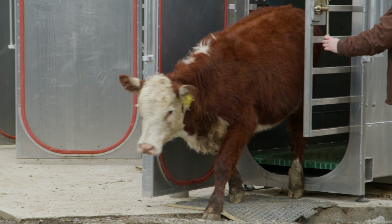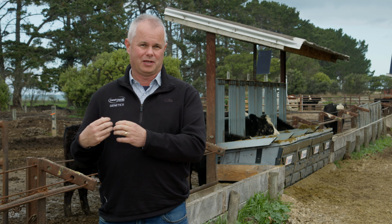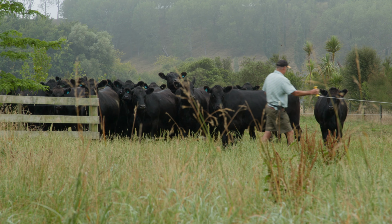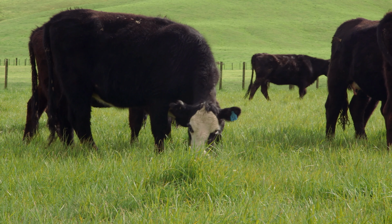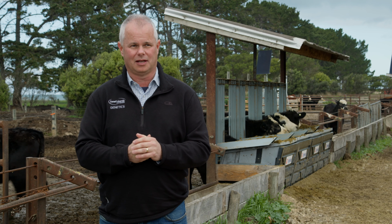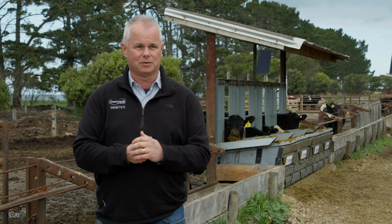If we use genomics and we genomically test the animals that we're measuring here, then we can infer or predict what other animals will do just based on a sample of tissue taken just after birth, any time really. And so we can then say, well, these animals are likely to be more feed efficient and more methane efficient as well.